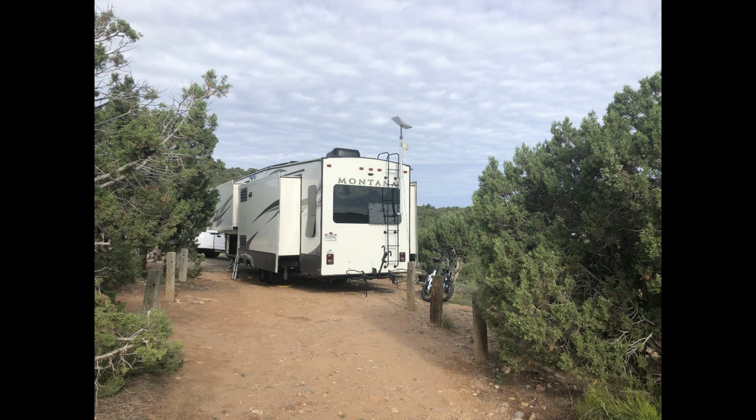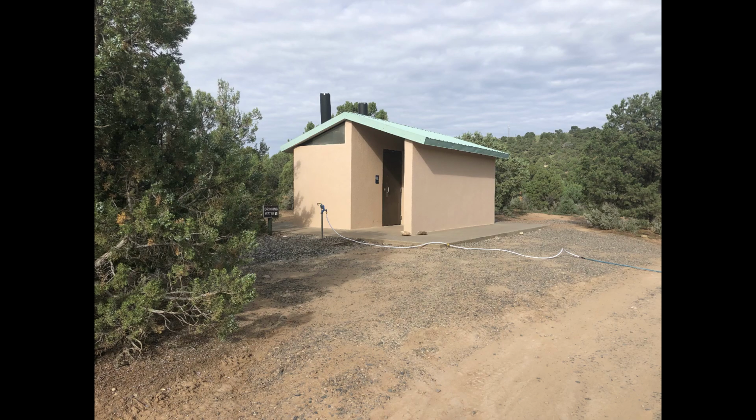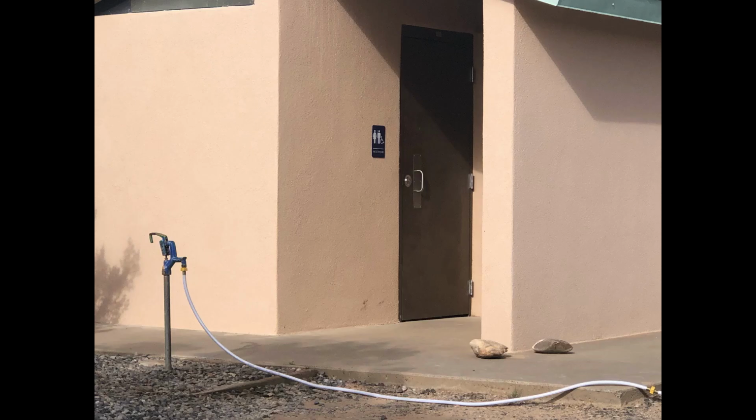Another look at our campsite. Starlink up, electric bikes out in the back. Little swimming hole right beneath us, right under where we are, and jet skis will park down there and they'll jump off the rocks. Right across from us is water and the restrooms.